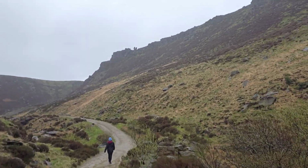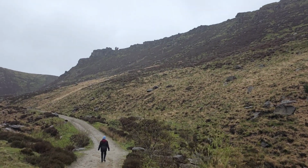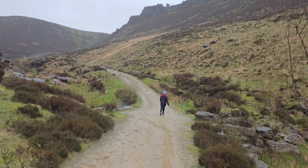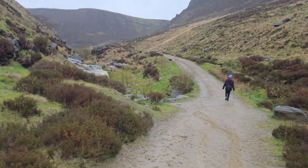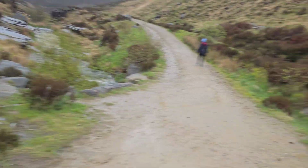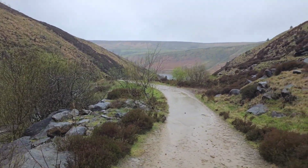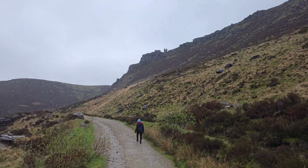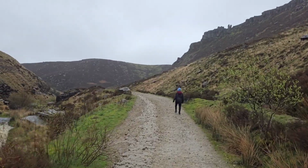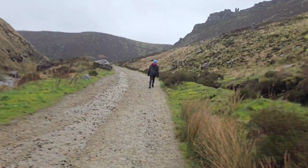Obviously, I do plan to stand up on top, but if it's really windy, I'm not going to do it. Because obviously my missus is here, and she's 4 months pregnant, and she will go ballistic. So yeah, I think the climb's going to be pretty intense, a bit of scrambling. And obviously in conditions like this, I need both my hands free. So once I get up to the top, I'll come back to you.